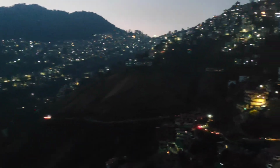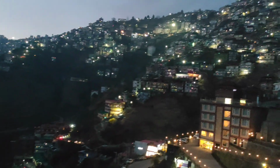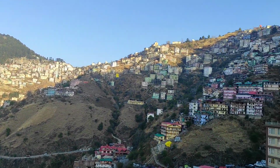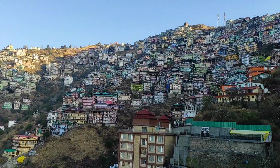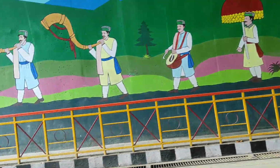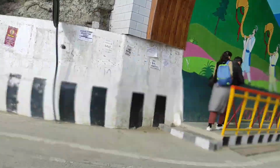See, that is the night view of Shimla from our hotel. Okay, that is the third day. Today we will say goodbye to Shimla, and from Shimla we will go directly to Manali. Today our journey is a little long, one of the longest journeys, because it will take more than 9 hours.